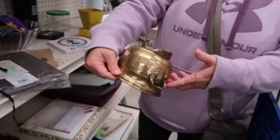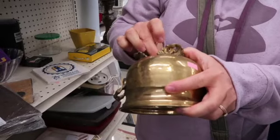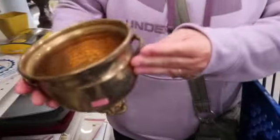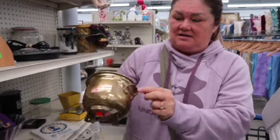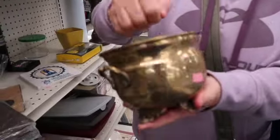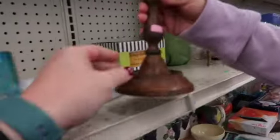Luckily, she found this piece of brass, and they only wanted $4 for it. It was a much heavier piece, and the feet and the handles like that really help with the price and the value of it. Instead of it's just a little bucket or spittoon bucket, whatever it is, the feet and the handles and the weight of it makes it to where you can ask a little more.